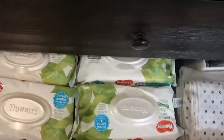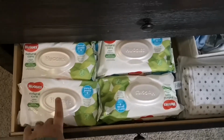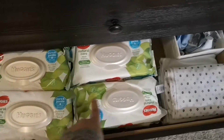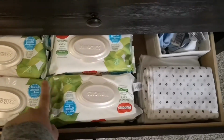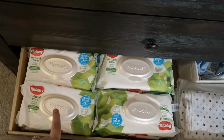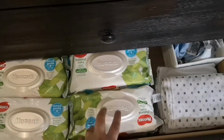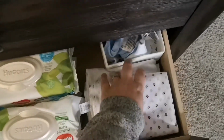And the next drawer are all of his wipes. We have more wipes in the closet, but we just keep them in here because this was actually an empty drawer from me cleaning his dresser out. So we just pack these in here because they make more sense in here. They're easy to grab if I need them.